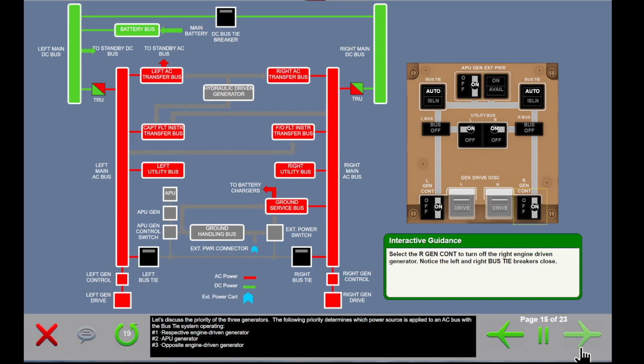Let's discuss the priority of the three generators. The following priority determines which power source is applied to an AC bus with the bus tie system operating. Number 1, respective engine-driven generator. Number 2, APU generator. Number 3, opposite engine-driven generator.